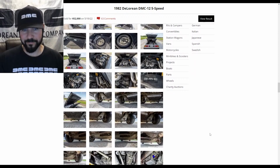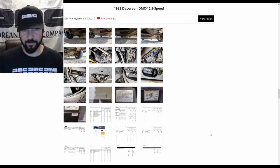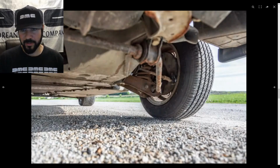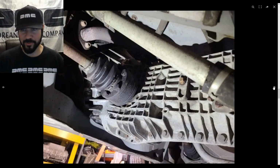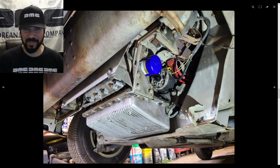I don't know. I just see a lot of problems with this car. Very, very similar to the Beverly Hills Car Club stuff that we've been seeing. Now, is it a good starting point? Not really. You're going to be battling a lot of corroded suspension components. Then you've got to figure out what's going on with the frame.